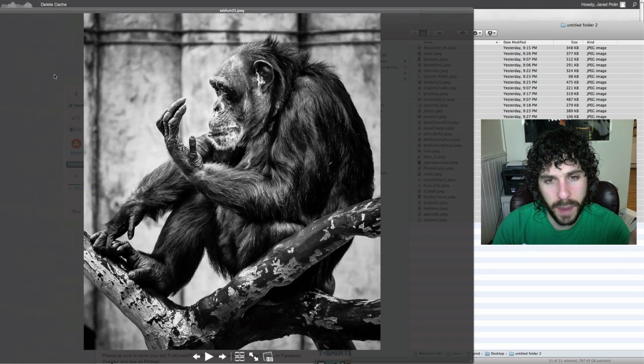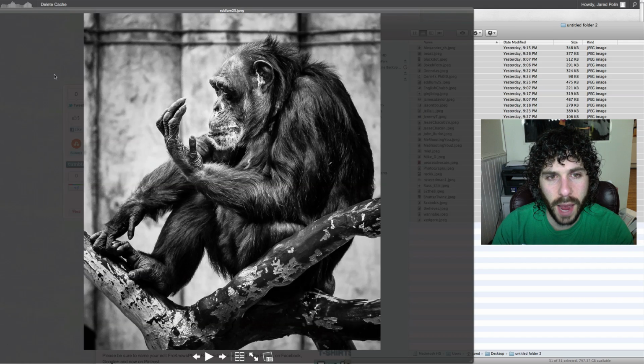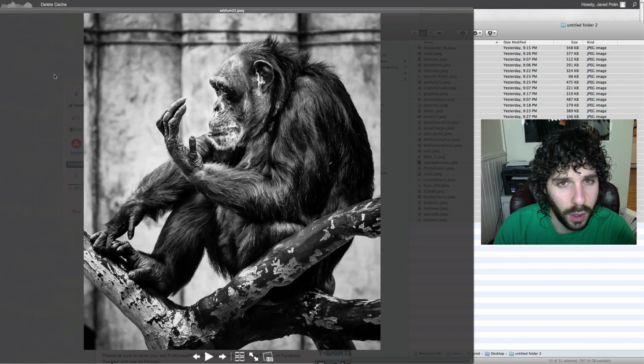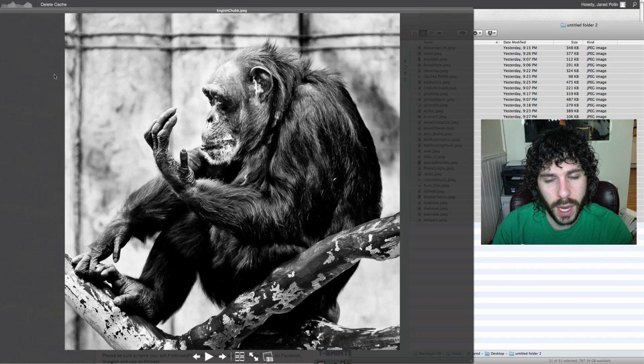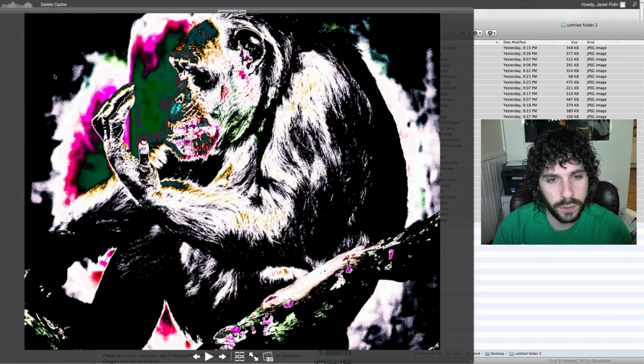This is close. I like this one the best so far, but this gives it more of a 1970s feel. Black and white, printing in the darkroom. Contrast, not burning the background like this one did, which I love. Great job. But yeah, it gives you that older feel. And then he's reading a book. I thought that was fun and creative too.